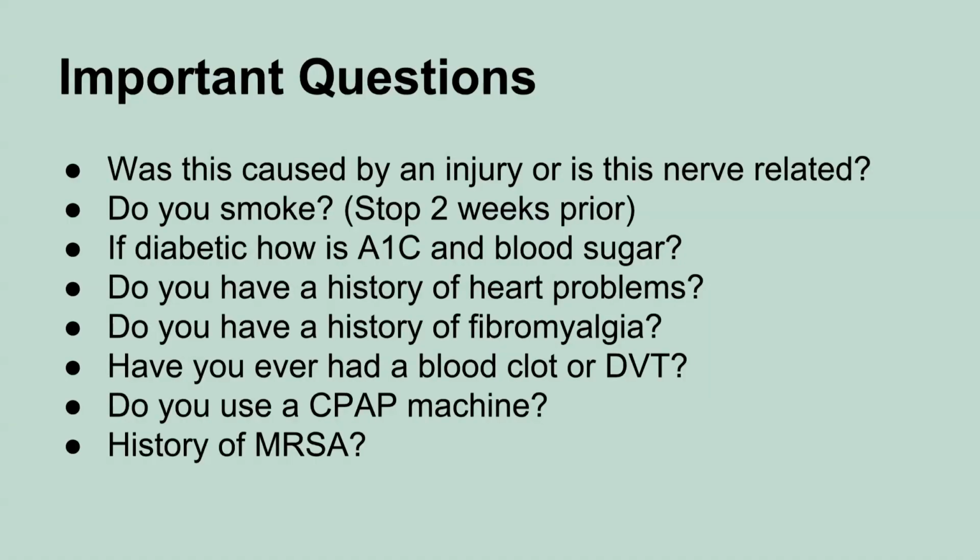Also, do you have diabetes, and how is your blood sugar? The blood sugar is called your A1C. You want to evaluate that. If your blood sugar or your hemoglobin A1C is elevated, you should probably delay surgery until your blood sugar is more under control. Do you have any history of heart problems? Heart problems are a risk for surgery, not so much for the foot surgery, but for example, for the anesthesia that you need to go under and for the recovery.